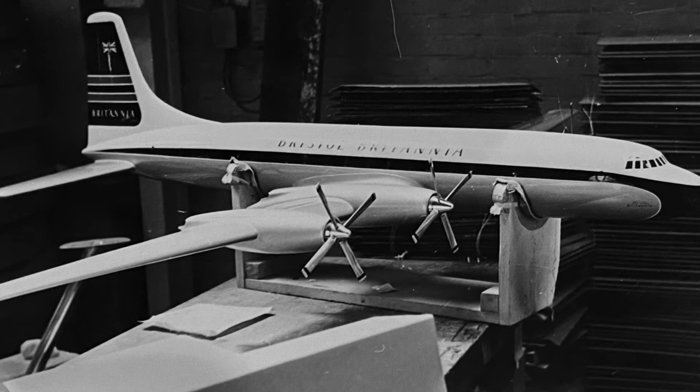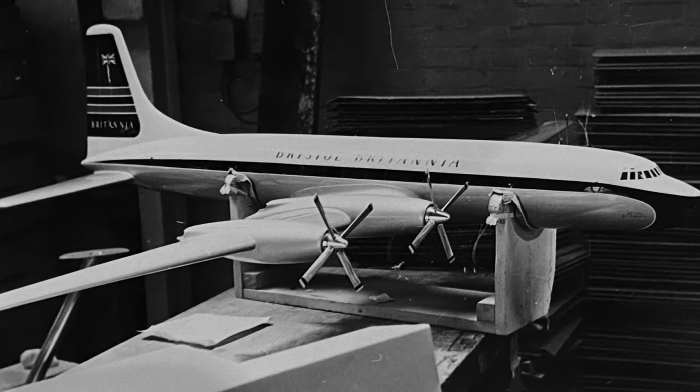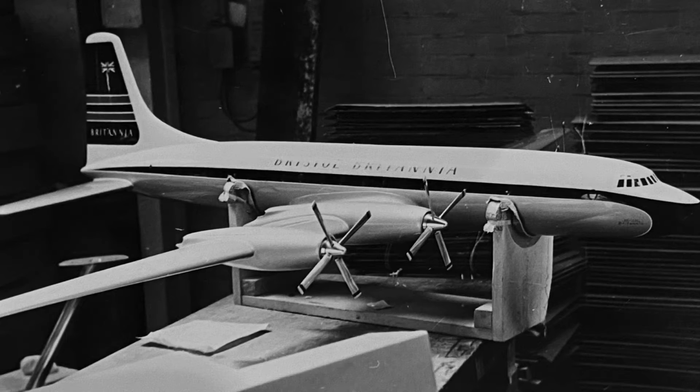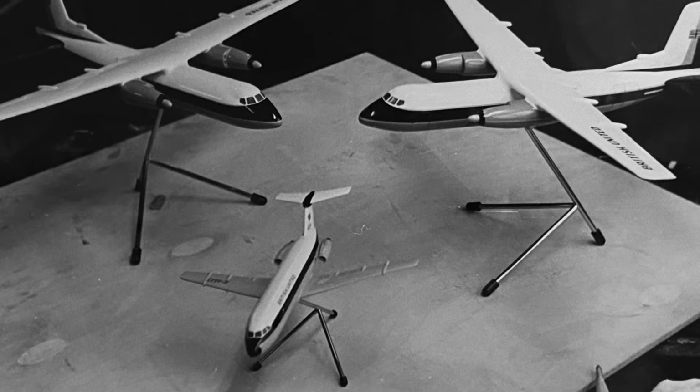Here's another large-scale model taken at the Westway workshops, early 1950s. Bristol Britannia prototype. It is probably a cutaway. On the other side is probably clear. Beautiful to see this model. Just lovely work. Westway Models provided their services to all the UK airlines of the day.